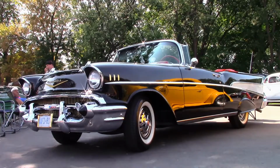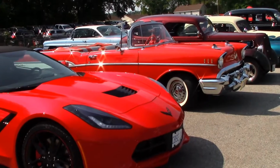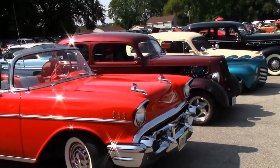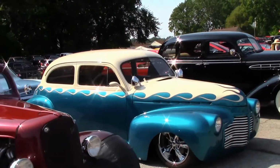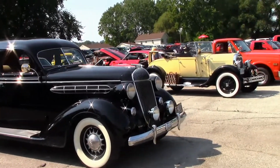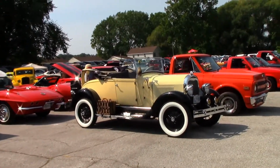George's beautiful 57 Chevy convertible. Garrow was here with his 57 Chevy. Oscar was here with his 36 Chevy. And Pete's 41 Chevrolet. Not all cars were Chevrolets though. Ralph's 36 Chrysler. And Norm's 32 Ford Roadster.